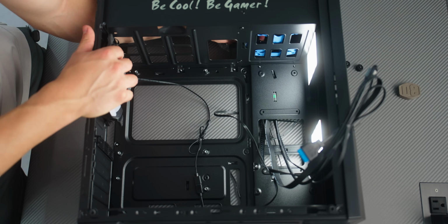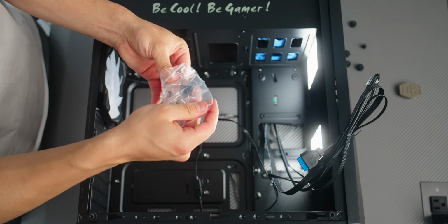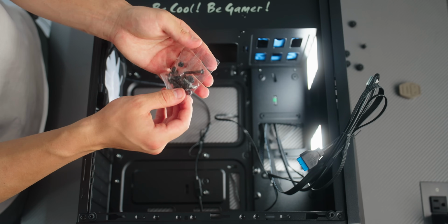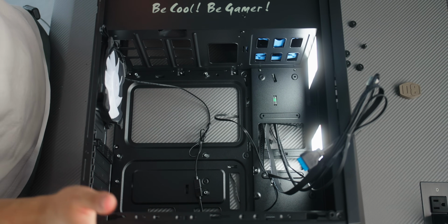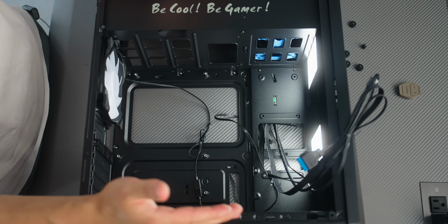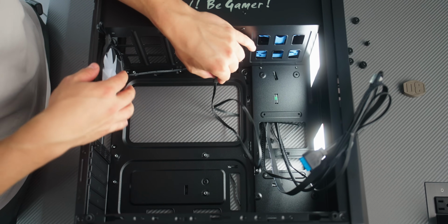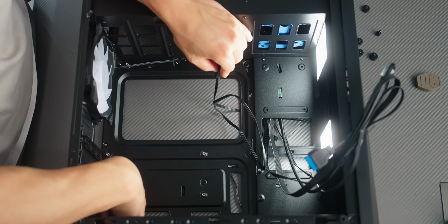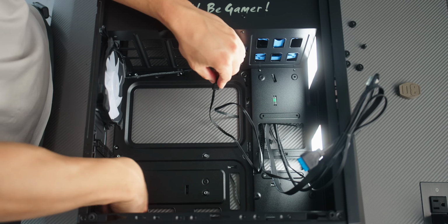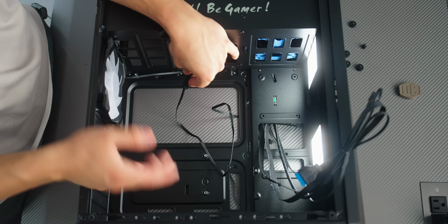So if we stick our hand right here, we've got our very small baggie of all the screws we need to put the motherboard and anything else we want into this PC case. Wow, what a presentation. I gotta give GameMax some credit because although this is clearly listed as an ATX mid-tower PC case, it only has standoffs for micro ATX motherboards. And if you were to fit a full-sized ATX motherboard, I don't know how you'd route cables to the IO because there's nothing down here. Are you telling me you'd put everything here and wrap it around here? That would not be comfortable.